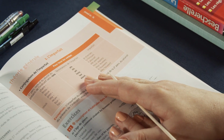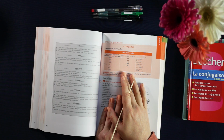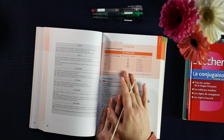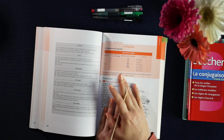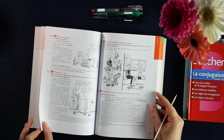And from my understanding, it's used pretty much like the continuous form in English. So if you're a native English speaker, this probably comes quite easy to you. For me, as a native German speaker, it's something I have to keep practicing. But that's all right.